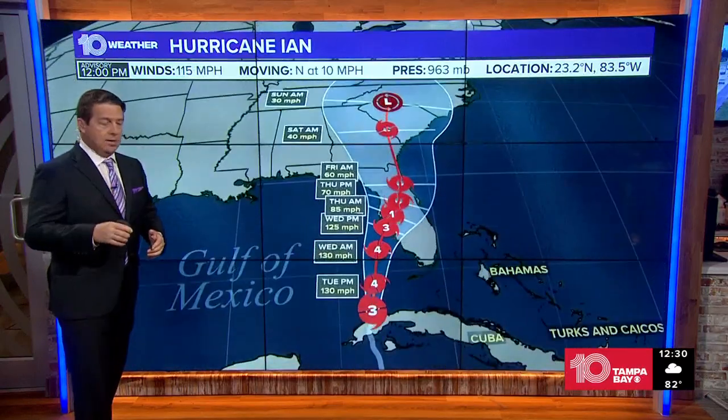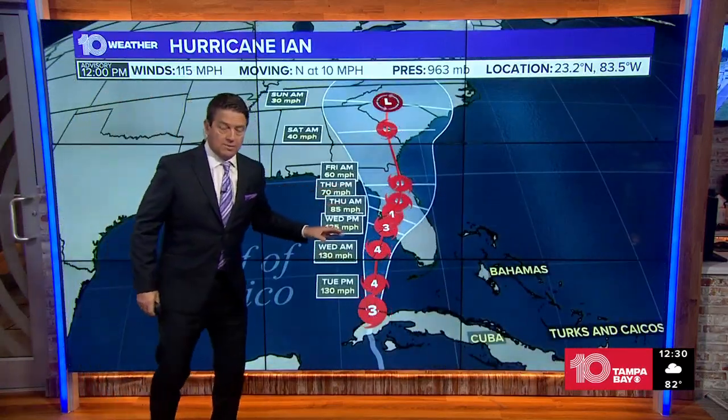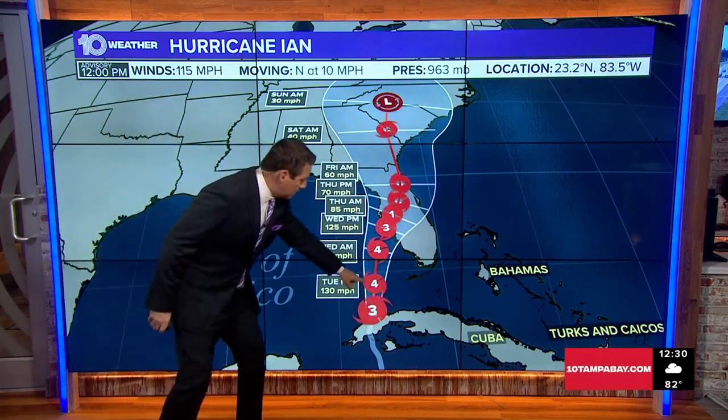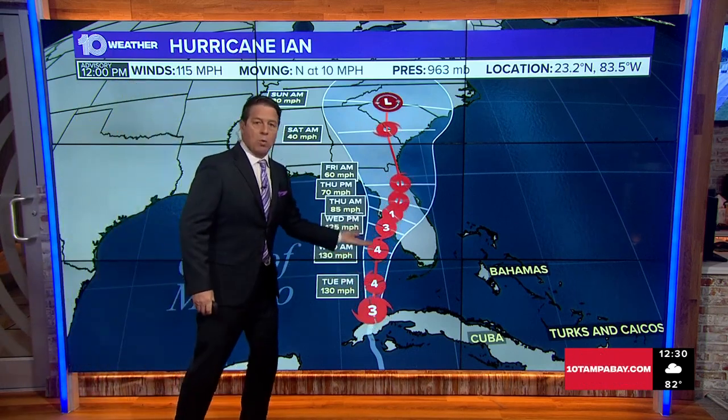That case tends to blow water out of Tampa Bay, but there will be some surge leading up to it, okay? When the storm's sitting out here and here, it's blowing water towards our coast.